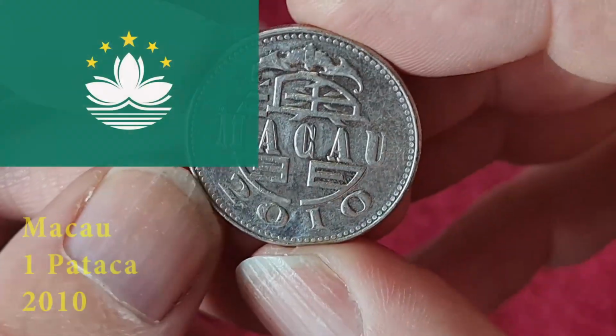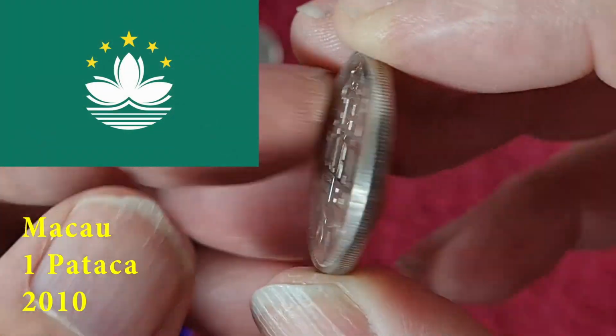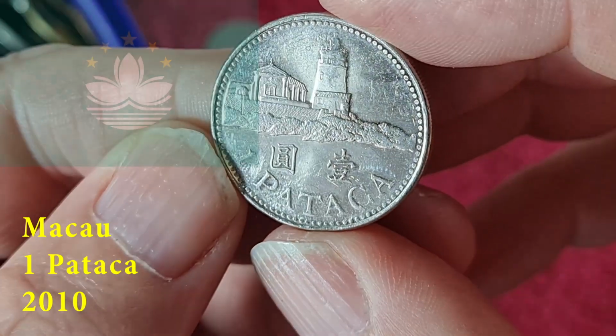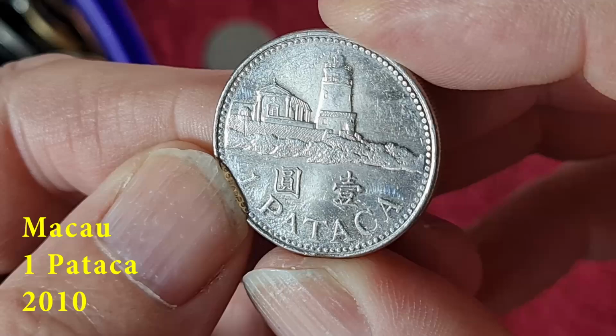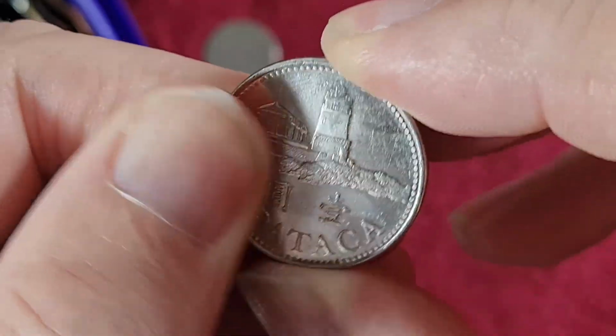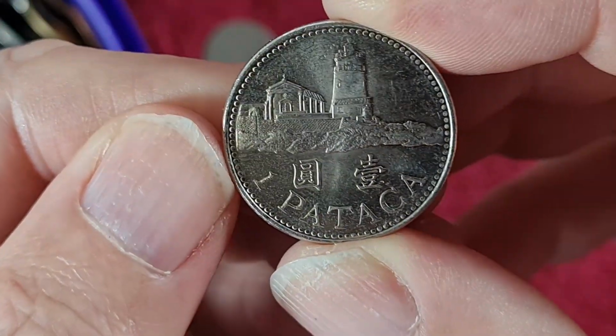Macau 2010. We've seen one of these before. It's been a while. One Pataka. Is it a one? Yeah, it is a one, isn't it?